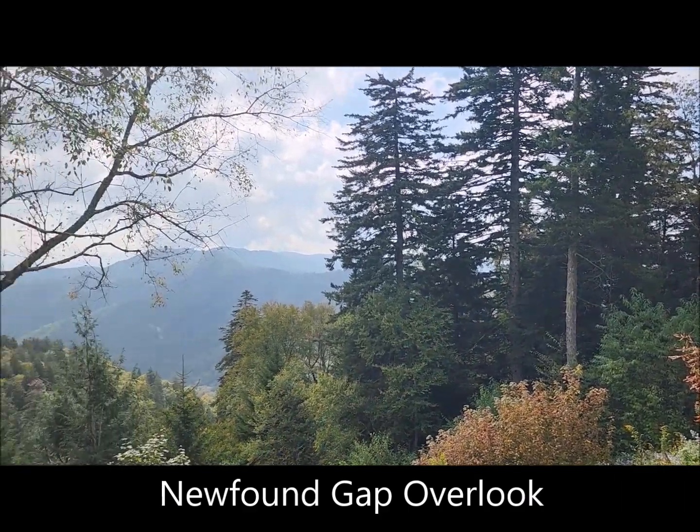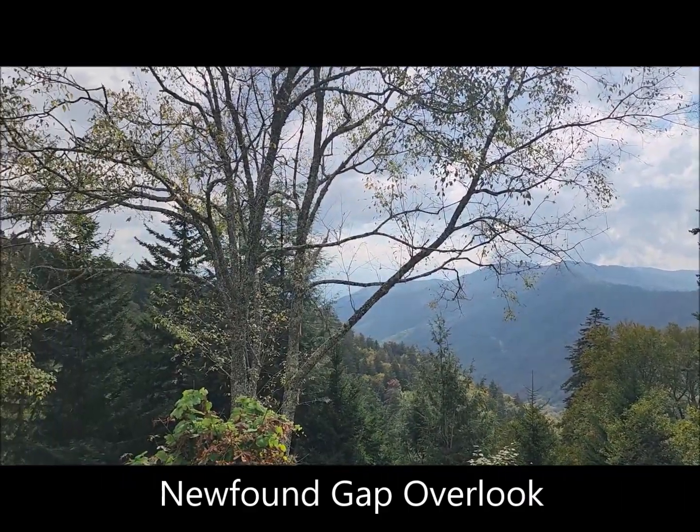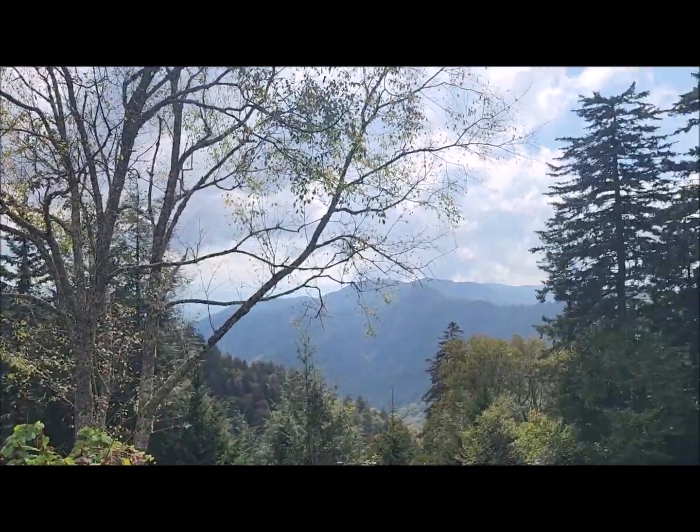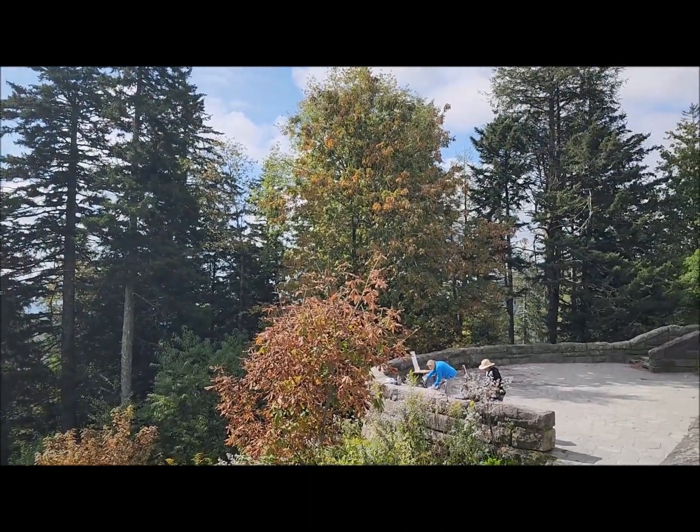We're at the Newfound Gap Overlook. Yeah, it could be. There's a lady down there painting.